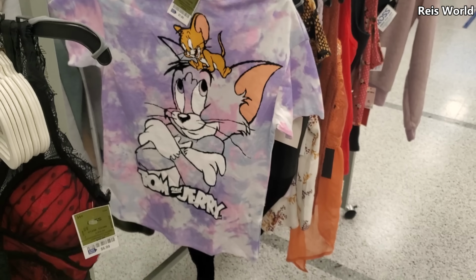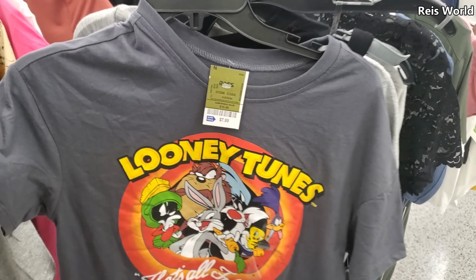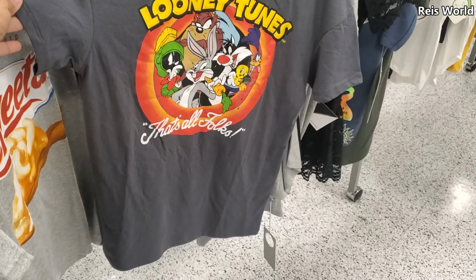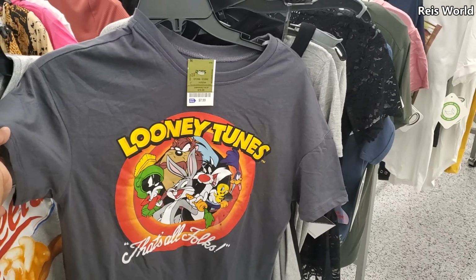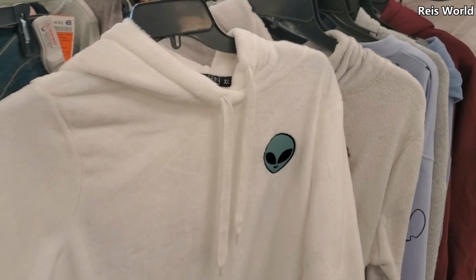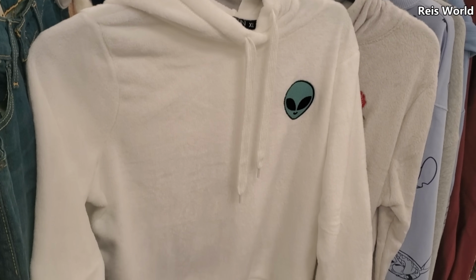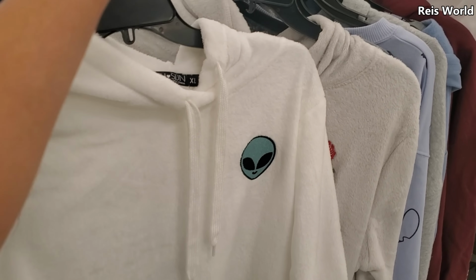$8 another Tom and Jerry. It's going to be kind of like that tie-dye. Looney Tunes. And that's only $8. I wish I could find a hoodie like this one. These are really cute and really soft for $11, you guys. I've been finding a lot of hoodies like this. This one's going to have the alien on it. So cute. Nothing in the back.